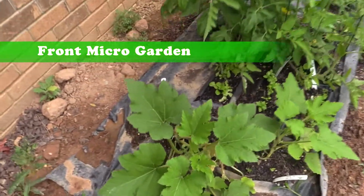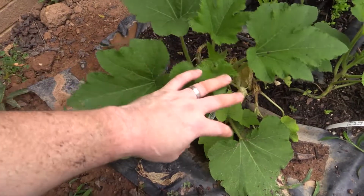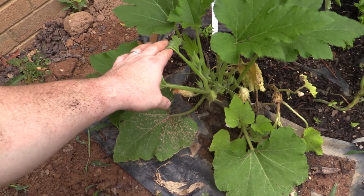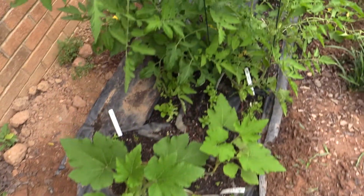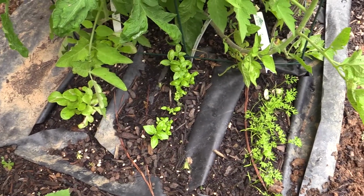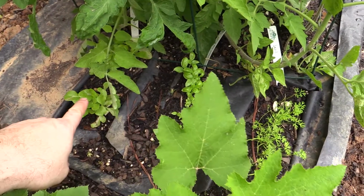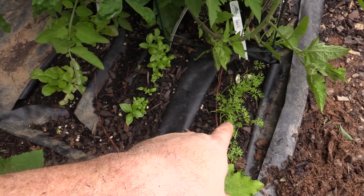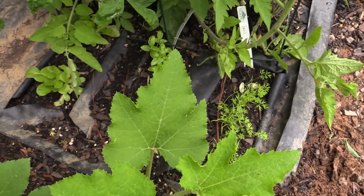Checking the front micro garden. I think the pumpkins are ready to do something. Had a couple flowers on them earlier. This little late planting seems to be doing fine. I think this is actually the lettuce mix, and this is the basil, and that has got to be some carrots or celery.